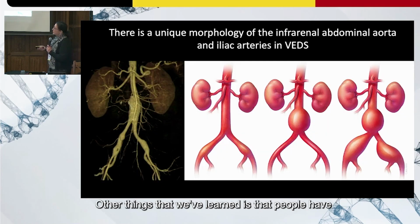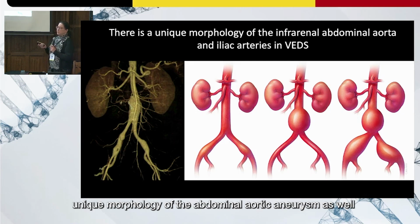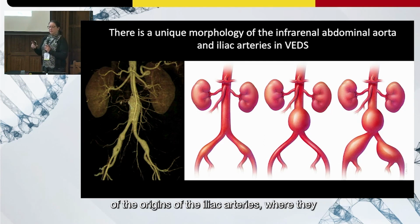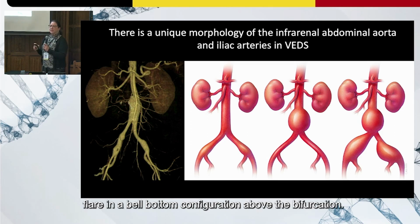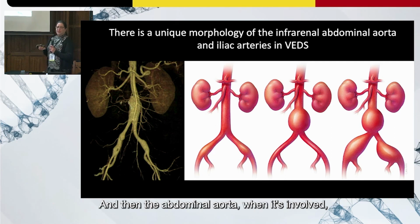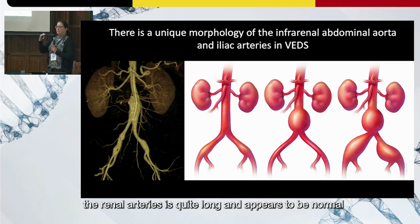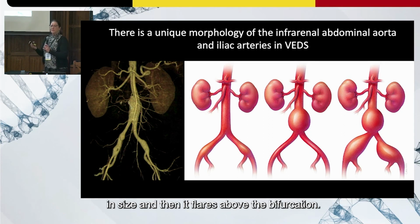Other things that we've learned is that people have unique morphology of the abdominal aortic aneurysm as well as the common iliac arteries, where they have preservation of the origins of the iliac arteries, where they appear to be normal in size, and then they flare in a bell-bottom configuration above the bifurcation. And then the abdominal aorta, when it's involved, has what we call a long neck. And I don't have a marker, but basically the area below the renal arteries is quite long and appears to be normal in size, and then it flares above the bifurcation.